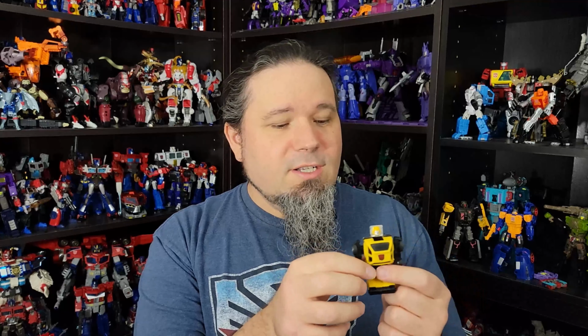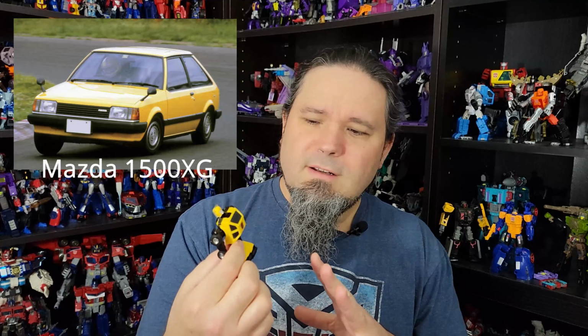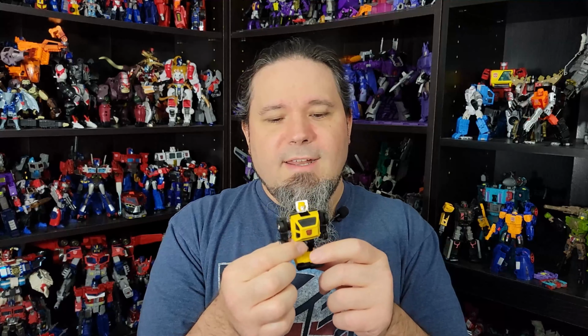And that brings me to another point. People often mistake the yellow Cliffjumper or Hubcap for Bumblejumper, but it's not. Bumblejumper has a unique face sculpt. He turns into, I believe, a Mazda 1500X, instead of a Porsche or a Beetle, of course. Let's take a closer look at him. So without any further ado, let's get to the review.